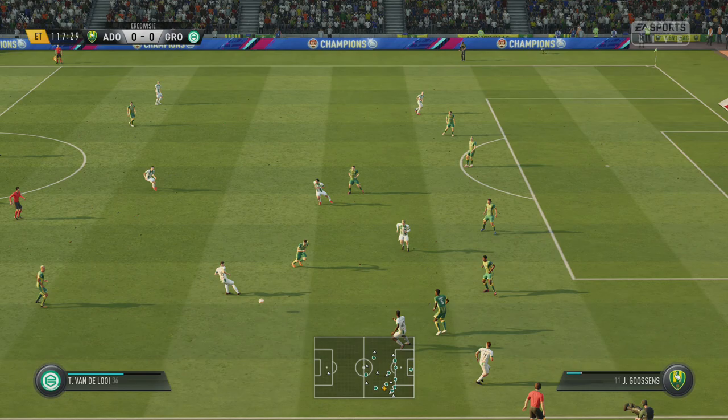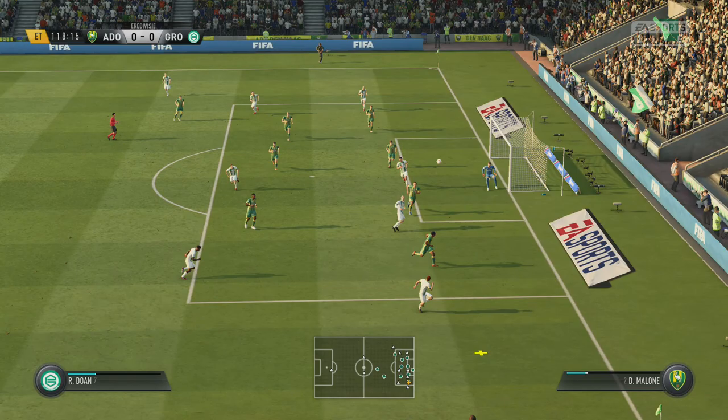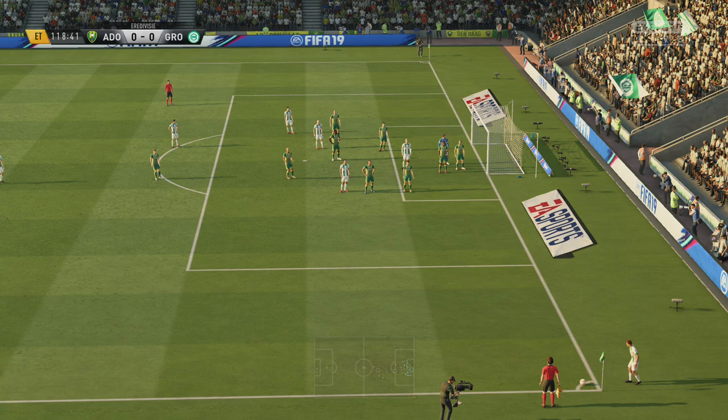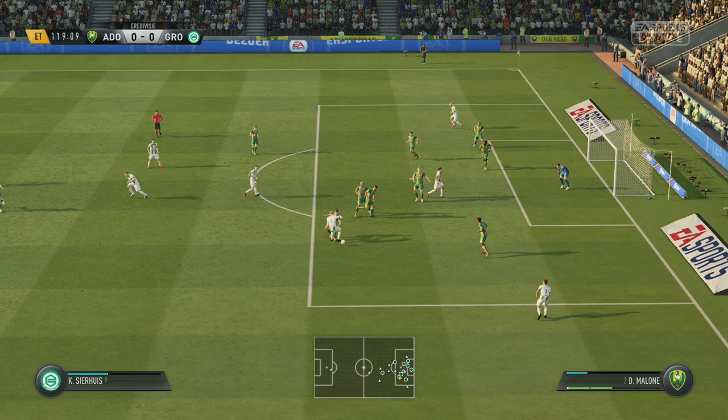They've got numbers in this attack, and it looks dangerous. Looking to use the full width of the pitch in this attack. Room for the cross. Could this corner decide the game? Swung in from the corner. Good defensive clearance there. Excellent challenge.